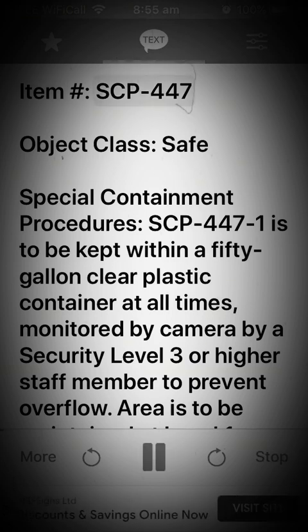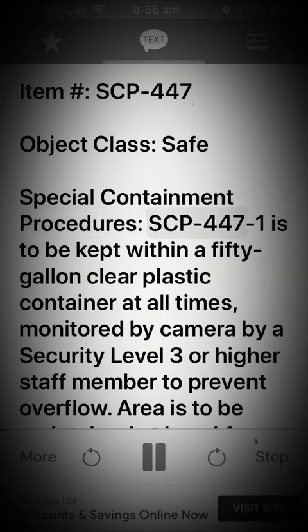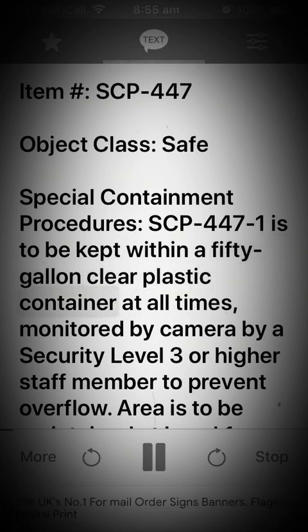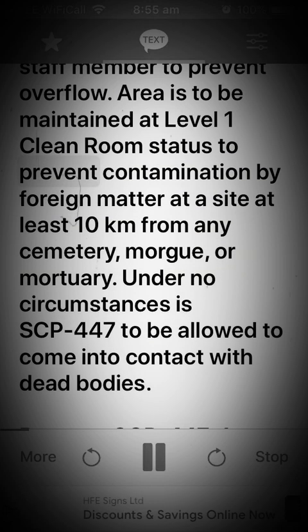Item: SCP-447. Object Class: Safe. Special Containment Procedures: SCP-447-1 is to be kept within a 50-gallon clear plastic container at all times, monitored by camera by a security level 3 or higher staff member to prevent overflow. Area is to be maintained at level 1 clean room status to prevent contamination by foreign matter at a site at least 10 km from any cemetery, morgue, or mortuary.